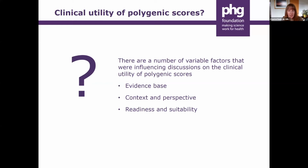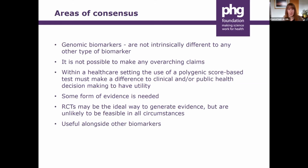When both the specific context of a polygenic score use and the perspectives of those contributing to the debate were being taken into account, there is broad agreement over areas of potential use for polygenic scores. However, there were differing views held as to the readiness and suitability for implementation in healthcare. There were areas of agreement and consensus, for example, that genomic biomarkers, including polygenic scores, are not considered intrinsically different to any other type of biomarker.